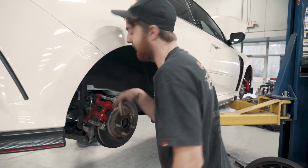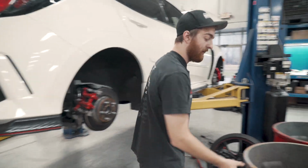So we'll go up in the air and get all that underside stuff taken apart.